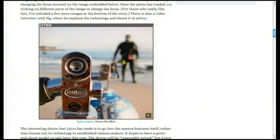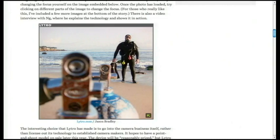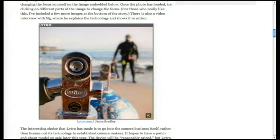What I think is interesting about Lytro's plans is that they say they're not going to license this, they're just going to make cameras, which is an interesting move because if it's successful, then obviously the Nikons and the Canons and the Kodaks and so forth will just want to replicate this, because why would you get a camera that doesn't have Lytro technology if you can try to copy them?